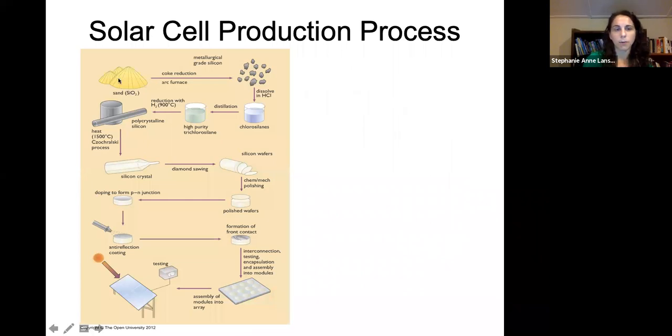So when we look at the solar cell production process, we have our sand, which is silicon. We're going to cook this sand. Then we take what's left over from the furnace, the coke reduction, dissolve it, and distill it. We heat it into crystalline structures, and then use diamond sawing to create these really nice wafers. We polish the wafers, dope them to make the p-n junction, add an anti-reflection coating, and then interconnect and encapsulate them into modules. Finally, we test them to make sure we're getting the efficiency that we expect.